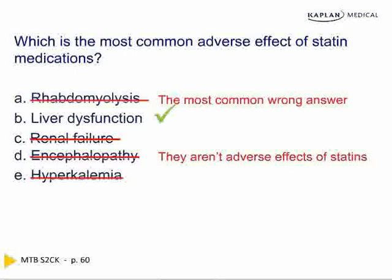Why are so many people wrong if it's so uncommon? And the answer is it's selection bias. It stands out in your mind. There's very little else as a drug that causes rhabdomyolysis, so it simply stands out in your mind. That does not make it the most common cause of adverse effects.